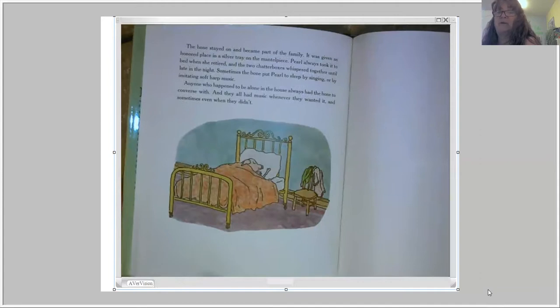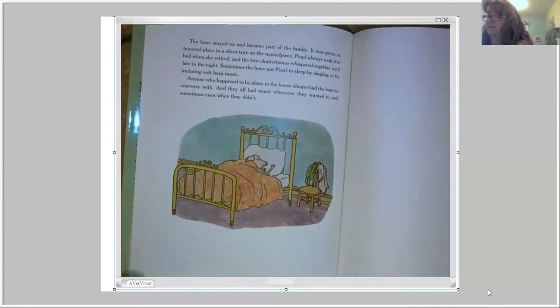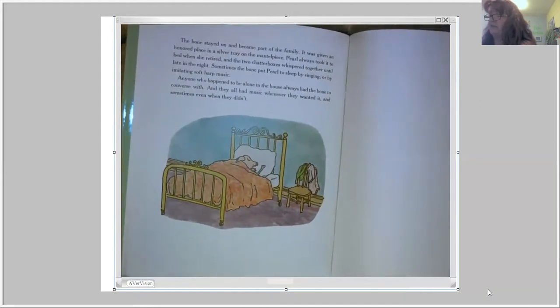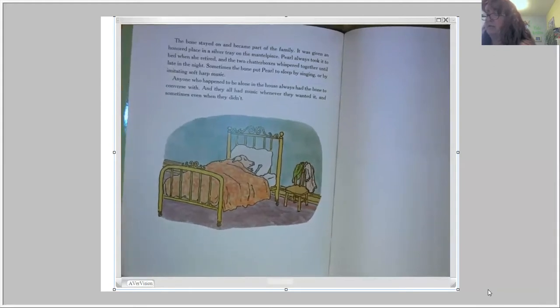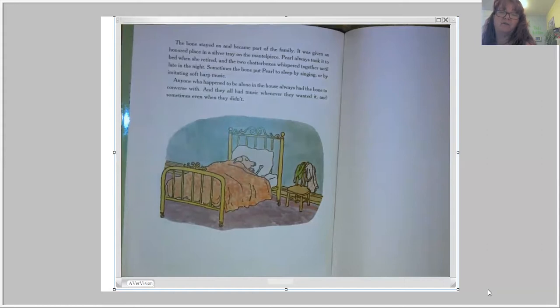The bone stayed on and became part of the family. It was given an honored place in a silver tray on the mantelpiece. Pearl always took it to bed when she retired, and the two chatterboxes whispered together until late in the night. Sometimes the bone put Pearl to sleep by singing or by imitating soft harp music. Anyone who happened to be alone in the house always had the bone to converse with, and they all had music whenever they wanted it, and sometimes even when they didn't.